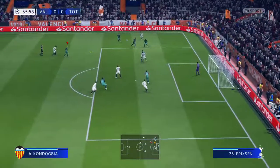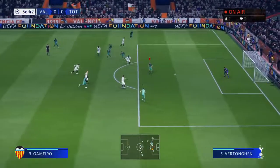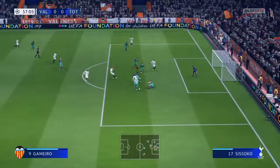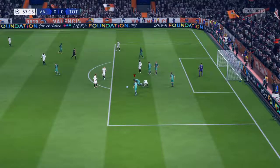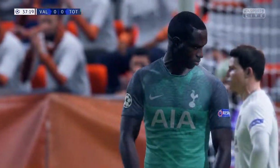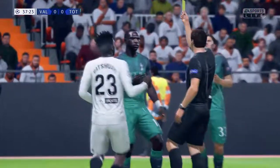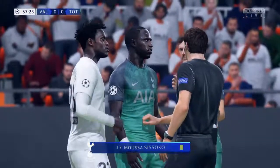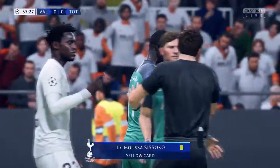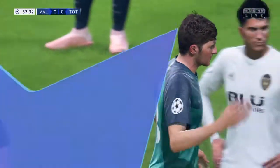Well, I always look at Tottenham and I say, do you believe? Do you believe you can go and win a certain game? I think they thought they'd get... Gamero! And the penalty has been given here. The referee has given a penalty following that clumsy challenge. And how important is this? Well, a big chance to go into the lead from 12 yards. What an opportunity.